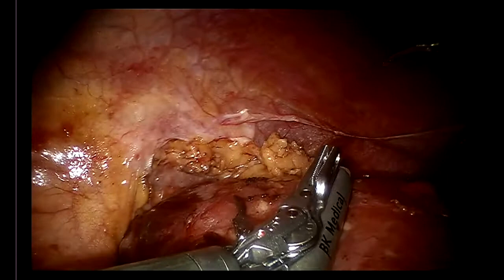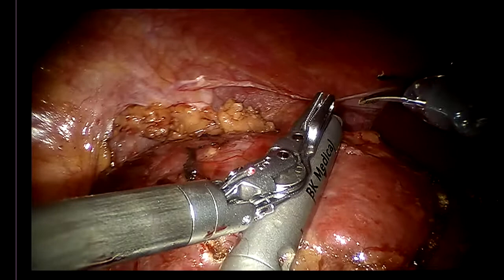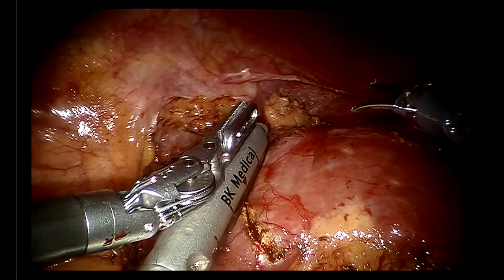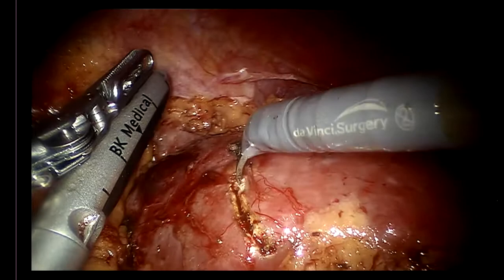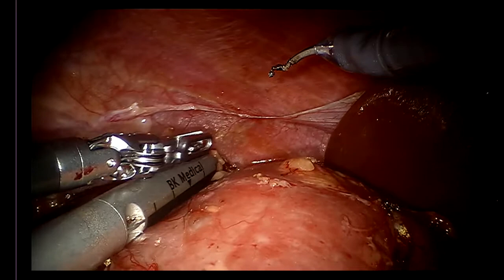Could we show them the intraoperative picture now? We are on the intraoperative picture. Great, excellent. So now you just have to take my word for it. Tumor, tumor, tumor. No tumor. Okay, again. Tumor, tumor, tumor. No tumor.